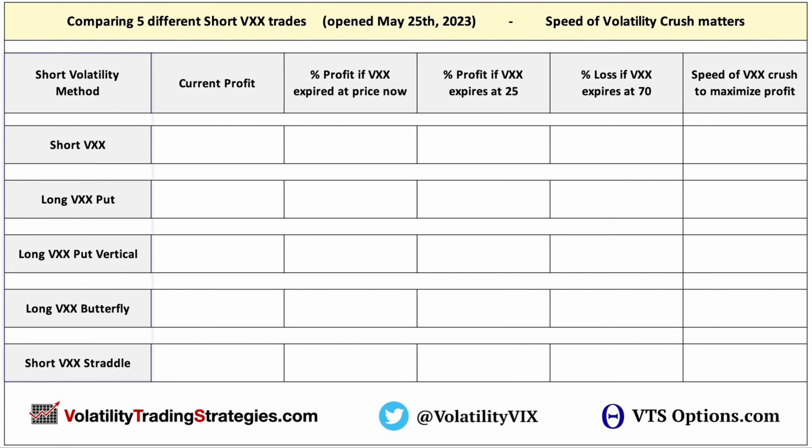So what we've got here are 5 different ways to short the VXX and 5 different levels of profit so far. I've scaled and adjusted all of these using $1,000 of capital so we can compare apples to apples. We've got a current profit range from $40 for the butterfly all the way up to $868 for the long put option. And what we want to compare here is what speed of the VXX decline is actually best for each different short volatility method, because they are very different.